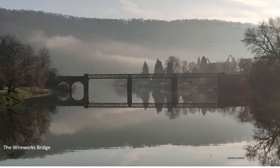And here we have the Wireworks Bridge. It is a Grade 2 listed building, and part of the listing states that it provides part of the setting of Tintern and its abbey, as you can see from this slide.